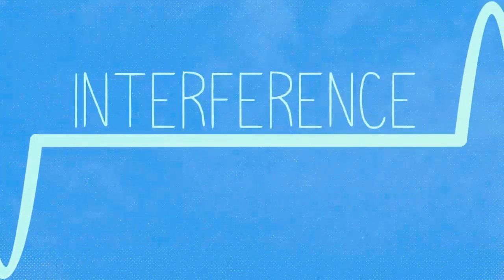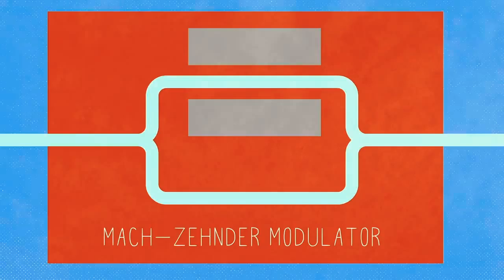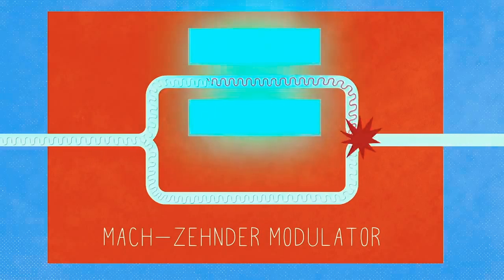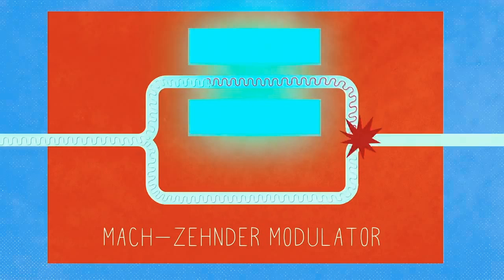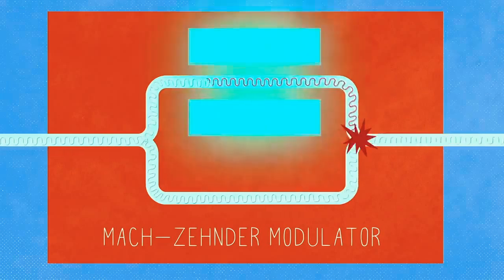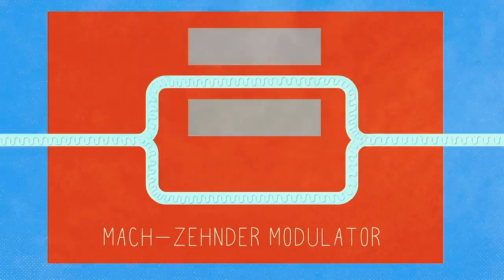This device takes advantage of a particular wave property called interference. Imagine dropping pebbles into a pond. As the ripples spread and overlap, a pattern forms. In some places, wave peaks add up to become very large. In other places, they completely cancel out. The Mach-Zehnder modulator does something similar. It splits waves of light along two parallel arms and eventually rejoins them. If the light is slowed down and delayed in one arm, the waves recombine out of sync and cancel, blocking the light. By toggling this delay in one arm, the modulator acts like an on-off switch, emitting pulses of light.